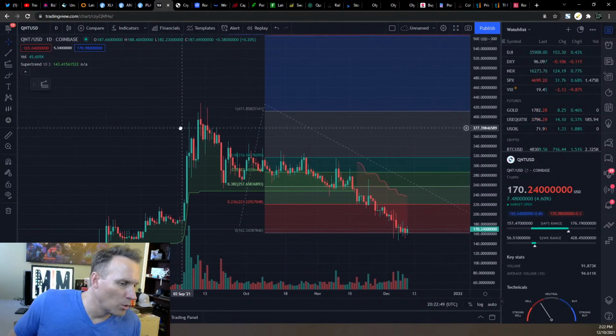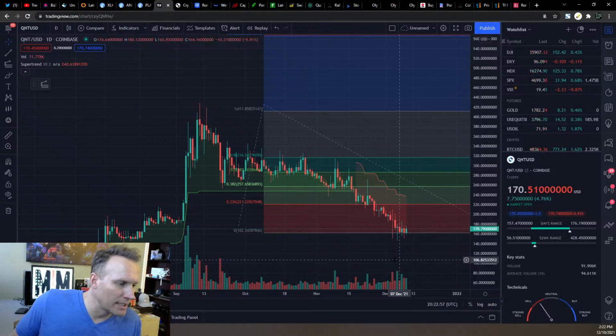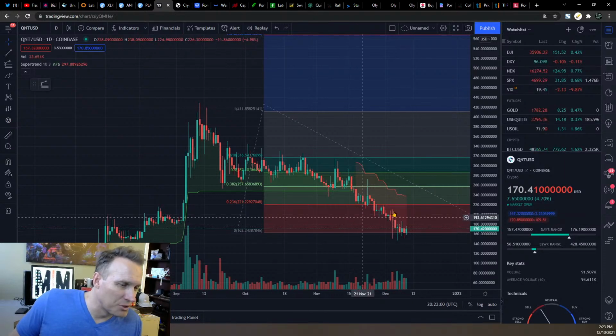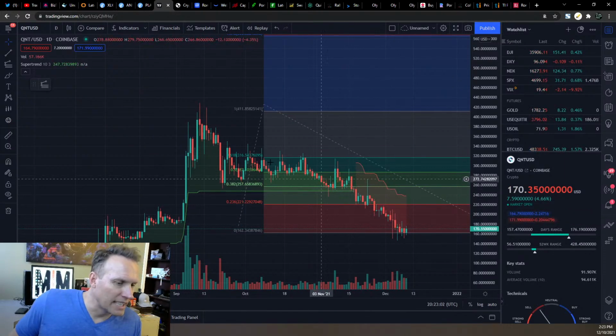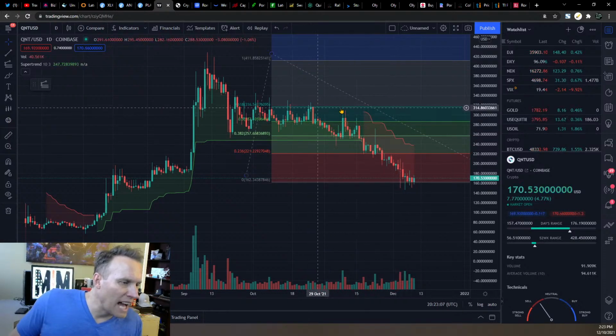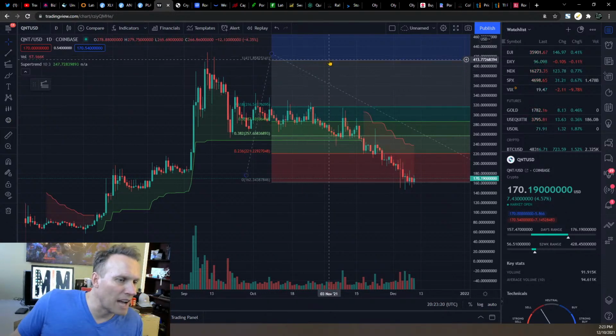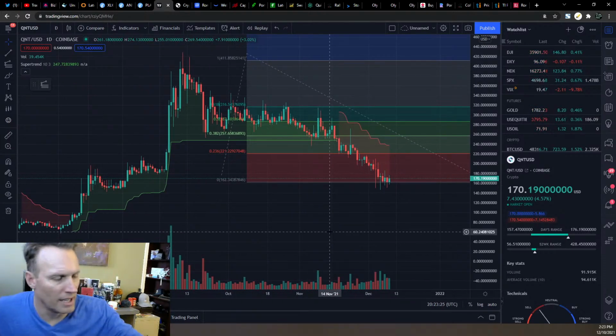All right, so this is Quant. 170 is where it's at now. That 160 is the base, it looks like. Yep. And then it's got a lot of supply. It's got to chew through here. A lot of supply, right? And then once you get out of all this traffic and supply at 316-ish, then you can see it starts at that price target at 413. That is Quant. So there you go.